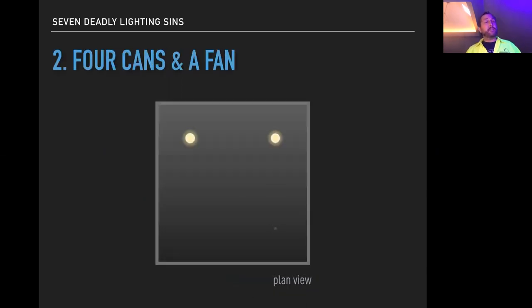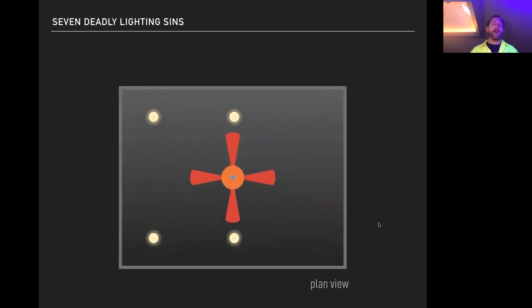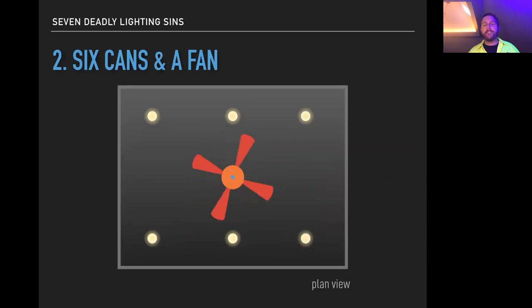Another one is everyone's favorite, four cans in a fan, right? You've got a room, let's just bring air, put it in the middle, but we don't want that flutter effect. So let's just expand the light out to the sides, and in a nice, orderly, geometric fashion, we'll do four cans in the fan. Oh, the room's bigger? That's no problem. We'll just go ahead and make it six cans in the fan, and you have the problem solved.